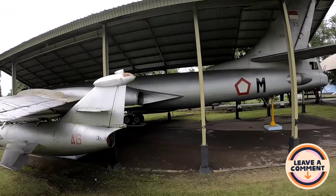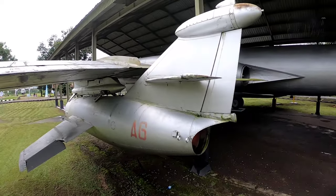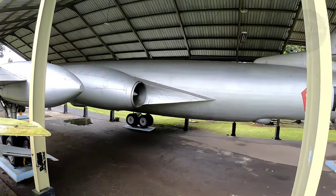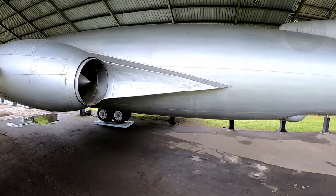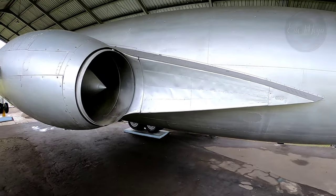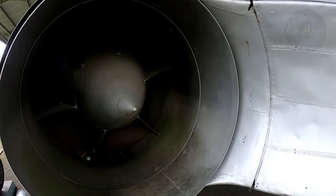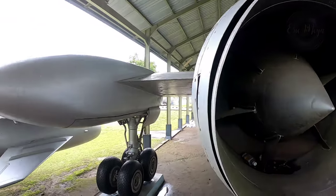A versatile design, the Tu-16 was built in numerous specialized variants for aerial reconnaissance, maritime surveillance, electronic intelligence gathering, and electronic warfare. In total, 1,507 aircraft were constructed in three plants in the Soviet Union, in 1954 to 1962. The Tu-16 was also exported to Indonesia, Egypt, and Iraq.